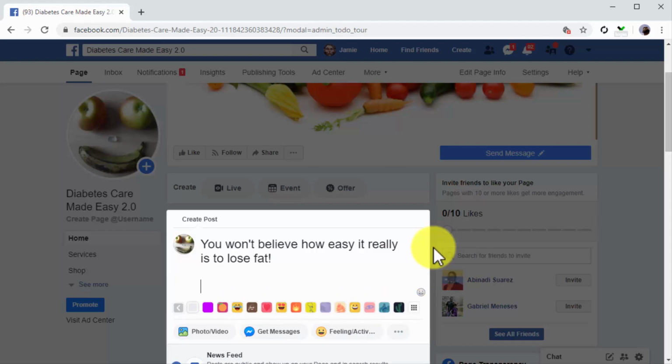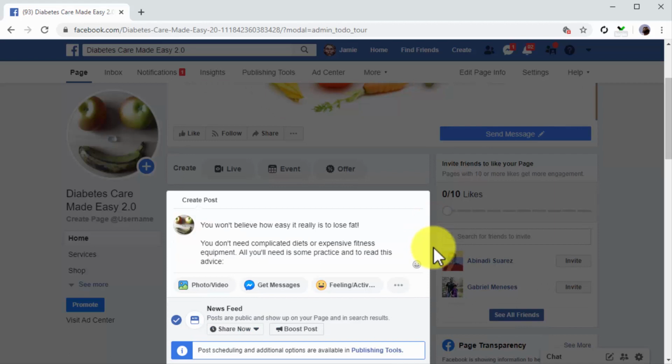Now, you're going to compose the post copy below. This is going to depend on the content that you are going to share. In general, your post copy is going to be a brief summary of the content that you are going to share. Now, a little-known secret to increase your reach is to use keywords in your post as hashtags. Simply identify the keywords in your post text and type a hashtag symbol right before them. This will transform them into hashtags that make your post discoverable in Facebook searches.